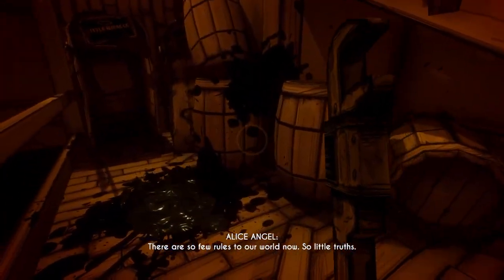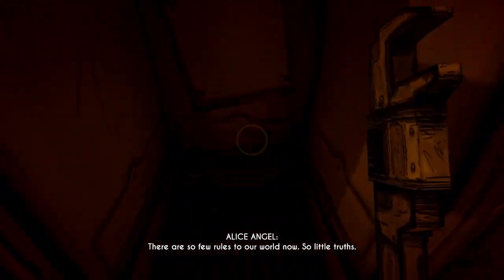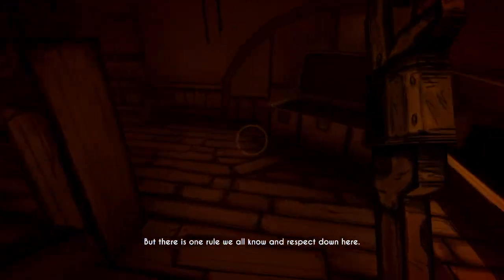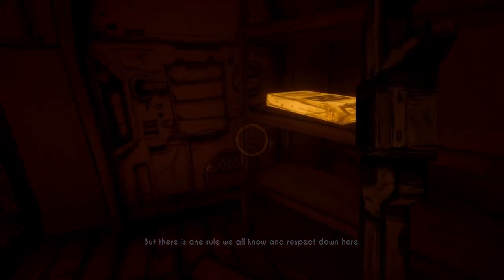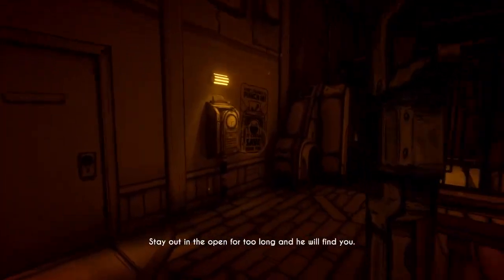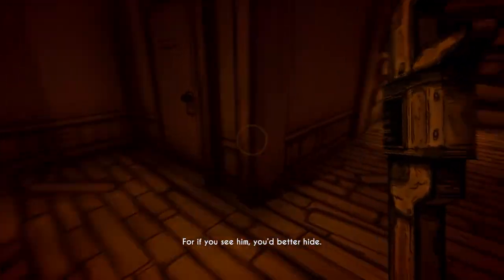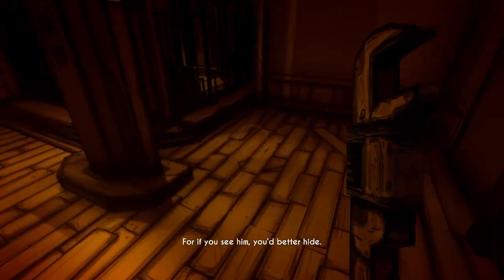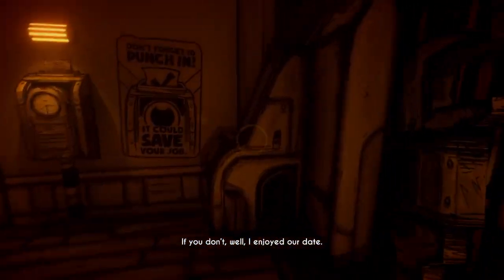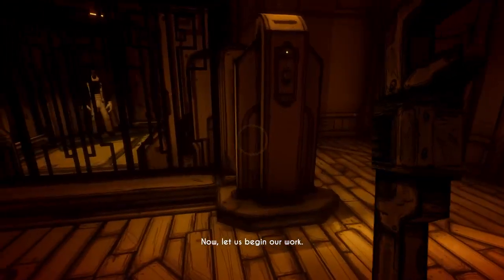There are so few rules to our world now. So little truths. But there is one rule we all know and respect down here. And what's that? Beware the ink demon. Stay out in the open for too long and he will find you. For if you see him, you better hide. If you don't, well... I enjoyed our date. Now, let us begin our work.